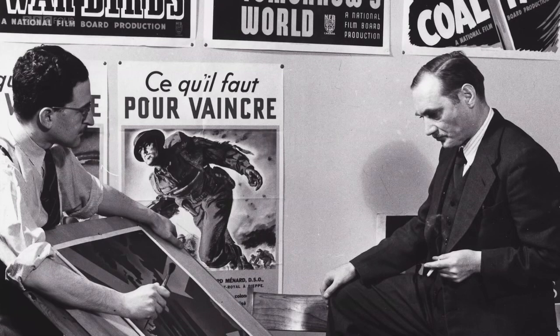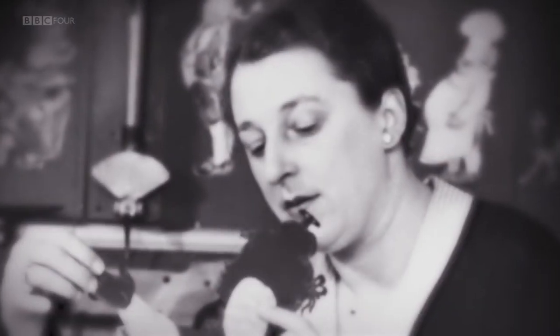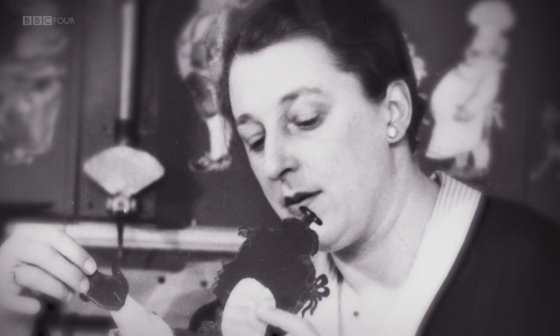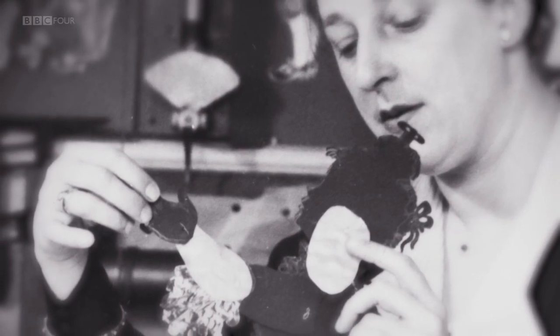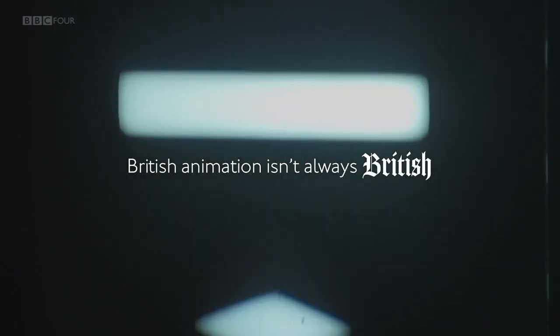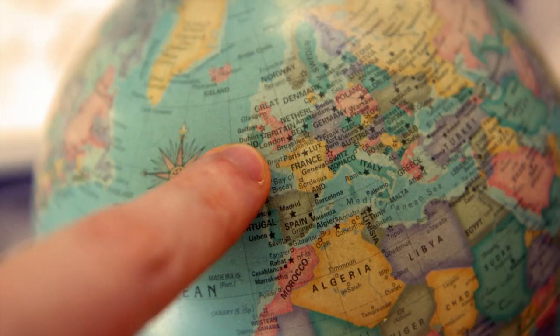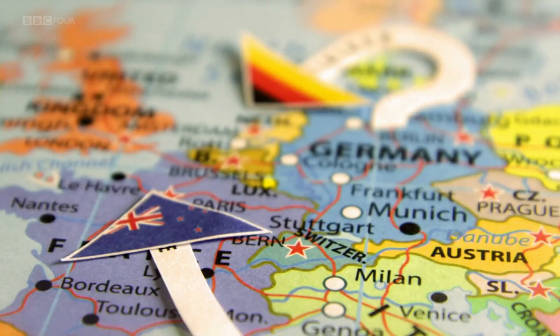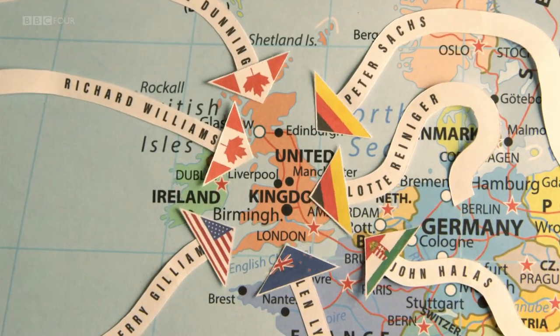John Grierson, who headed the GPO film unit, wanted the most interesting filmmakers in the world to work for him. As well as the New Zealand-born Len Lai, he secured one of the greatest names in the history of animation, German émigré Lotte Reiniger, which leads us to one of British animation's best-kept secrets. Many of Britain's most important animators came here from other countries. Len Lai, Richard Williams, Terry Gilliam, all chose to join an industry that welcomes free spirits from outside the mainstream.